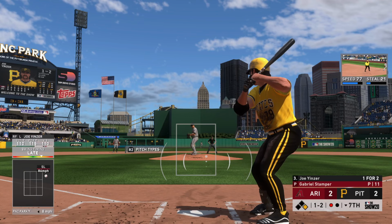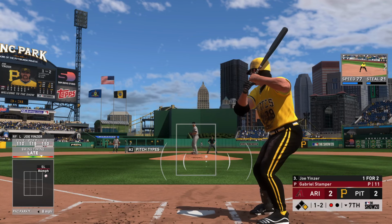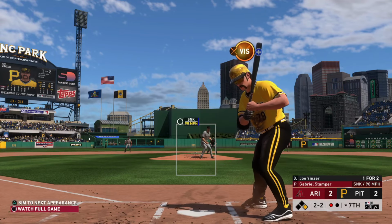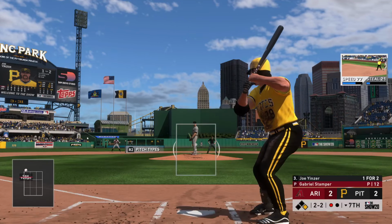Possible go-ahead runs on first, one away. And a good take there. Close, but it's 2-2.